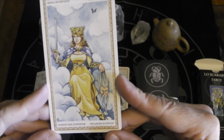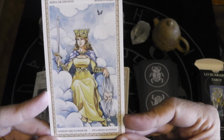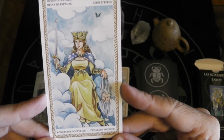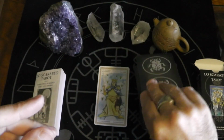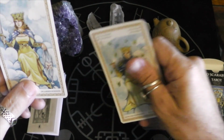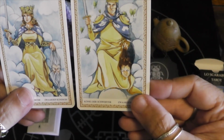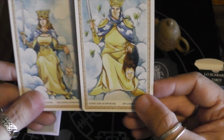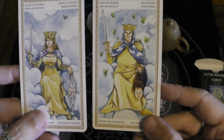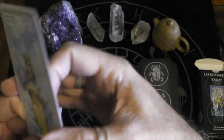Here, oh my. I guess that's a reference to Thoth. We got the Queen of Swords here holding a head of somebody. Oh, interesting. And then the King of Swords is also holding a head. Off with their heads, apparently. Huh.